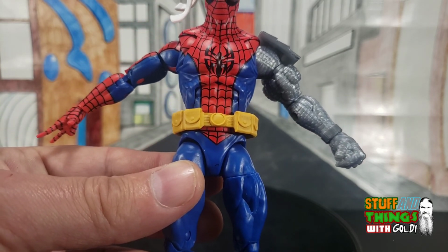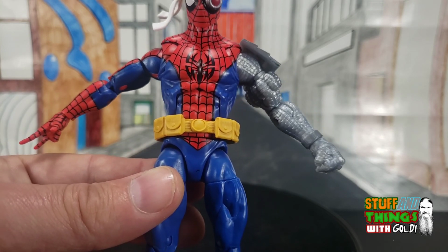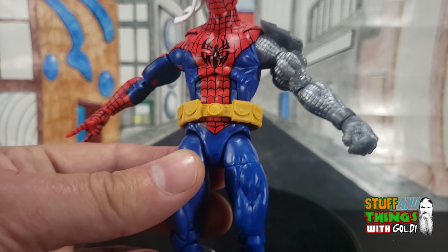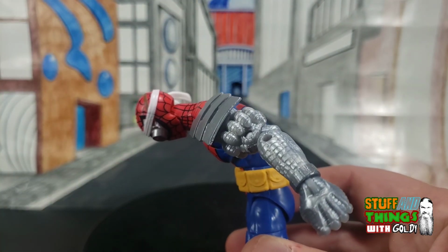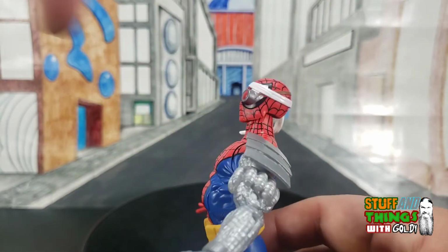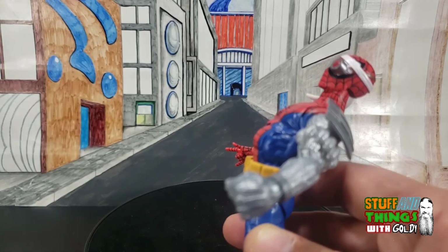Like that retro Spider-Man's hot. I get it, guys. I have one myself. But it's got wonky articulation, man. I think this articulation would work just fine on it. We could crunch really forward, as you could see. And we could crunch really back, as we should, because we're Spider-Man.